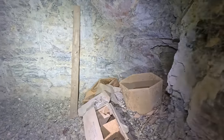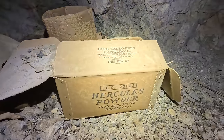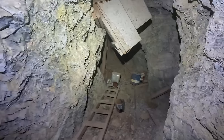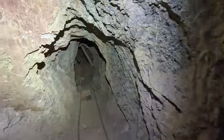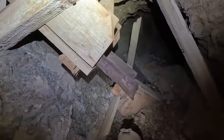A couple more cardboard dynamite boxes, and yeah, it's just faces. Hercules. Any dynamite? Nope. Just a pack rat's nest. And let's check out over this way. What's over here? Looks like we got a riveted accumulator. That's what that is. Another ore chute.